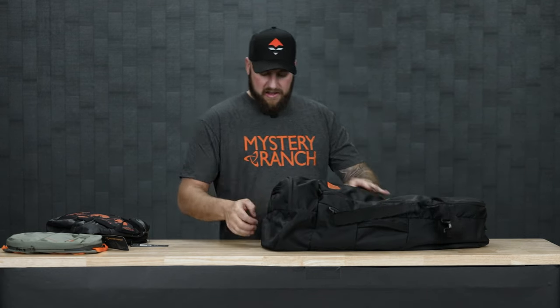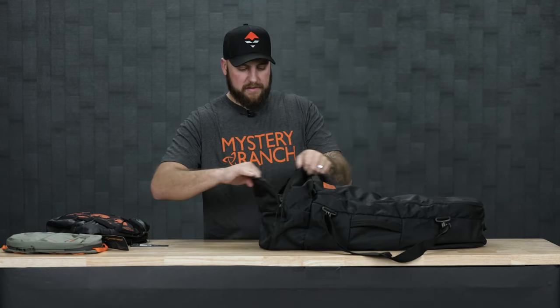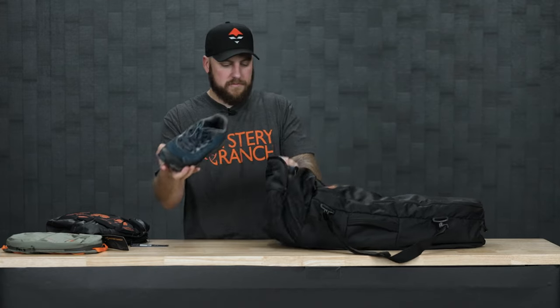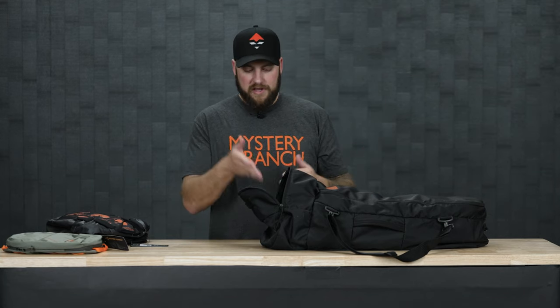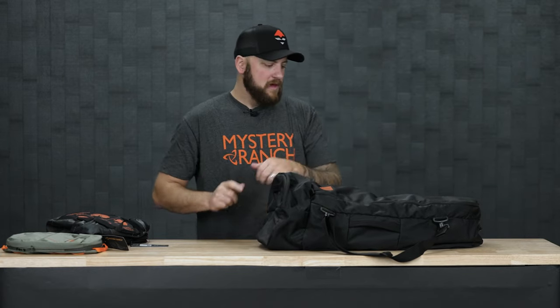In the end of the bag, we have a boot pocket or shoe pocket, whatever it is you happen to be carrying. I also find and enjoy using it as a laundry compartment. It's completely separate from the main compartment of the bag. So stinky items, wet items, right? Shoes, dirty clothes, great option to put them in there, keep them separate, keep the rest of your stuff clean.